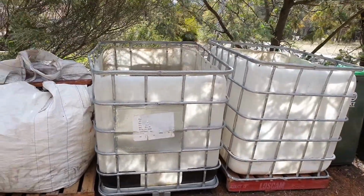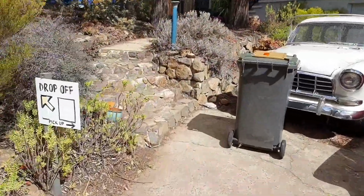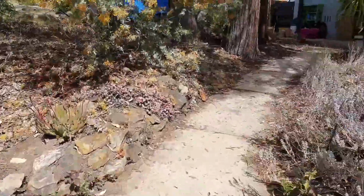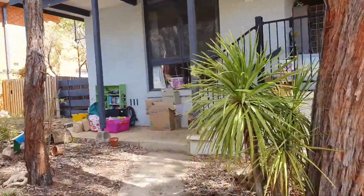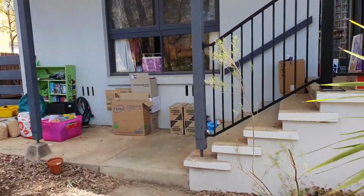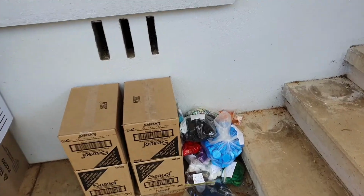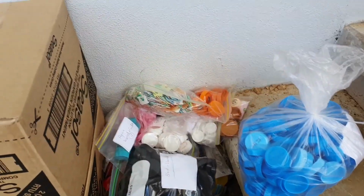When you come to our place to drop your lids off, there's a little sign here that says you can just drop them off the footpath. So you can come up here to our front veranda, and the lids that come here come from cafes, primary schools, retirement villages, government departments. You can see here some of them get dropped off in little bags and boxes. These guys have sorted them all into individual colours.